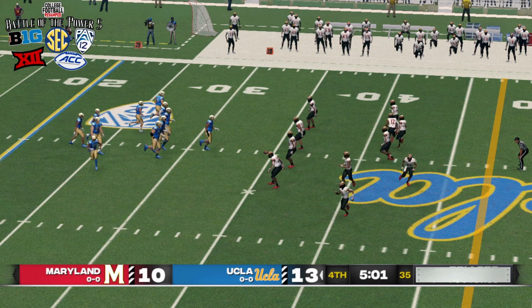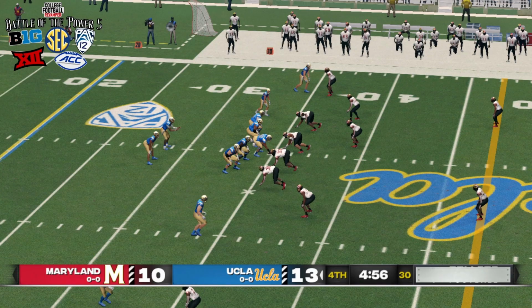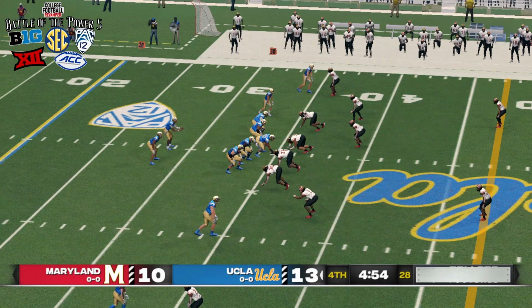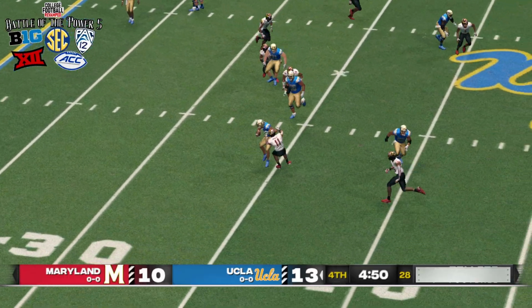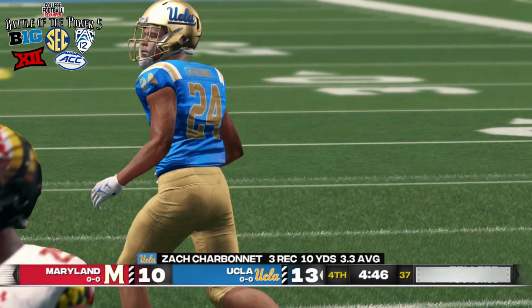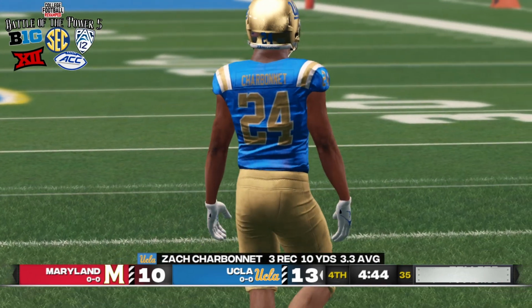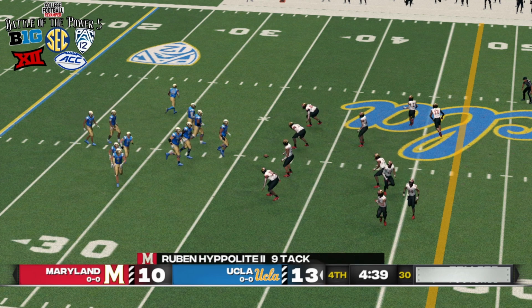From their own 35-yard line. Second down, UCLA holds a field goal lead. A little toss across the middle. Tackle made around the 36-yard line. That brings us third and 10.